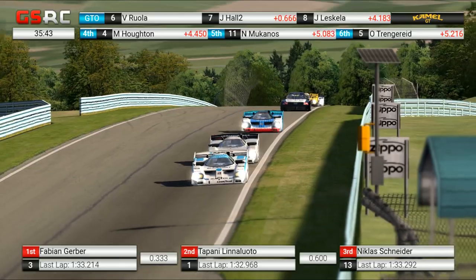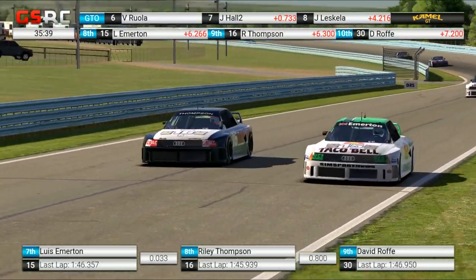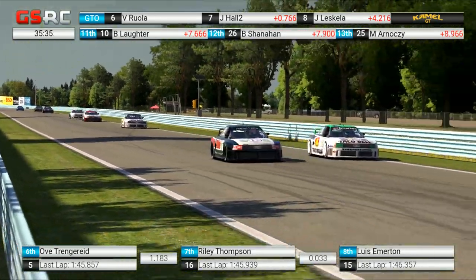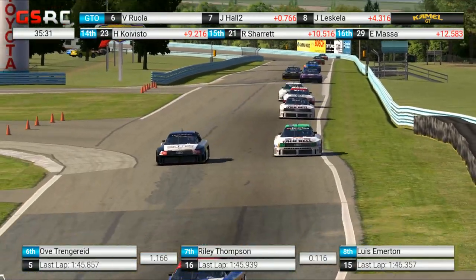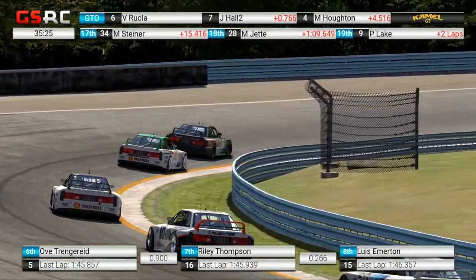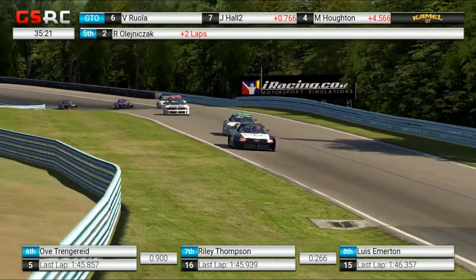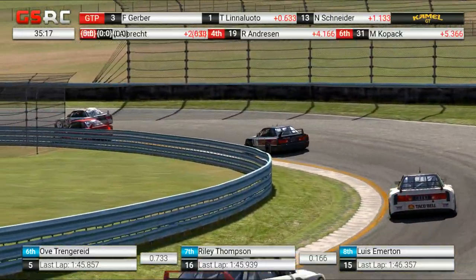Listen, go ahead, Sean. We can go back to Riley Thompson if you want, because Yo Quiero Taco Bell, he is now going to pick up Luis Everton. That was Rolf that had the Taco Bell on his car. Oh, I see, Emerton with the Taco Bell on his car. So two teammates in effectively one lap just ahead of him.